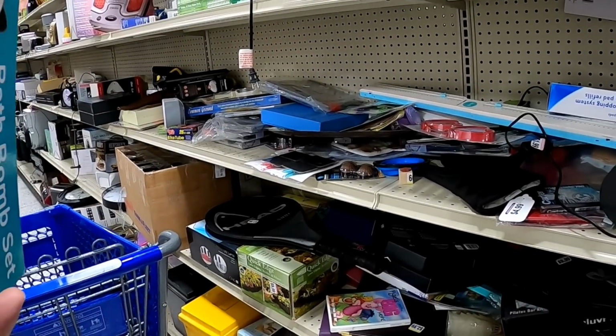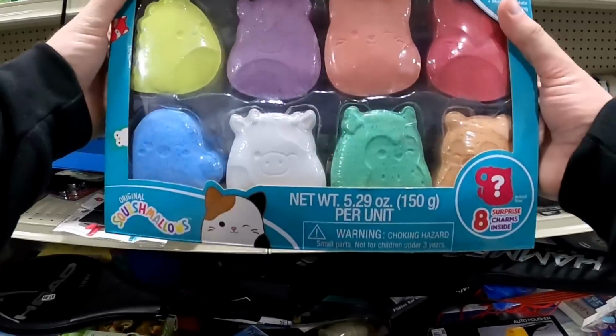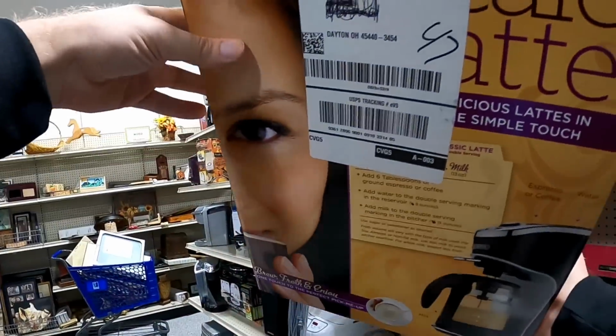Here at this next store, I do pick up this Squishmallows Bath Bomb set here, and it was $9.99, so I did kind of pay up for it a little bit. Hopefully it survives shipping in mint condition.